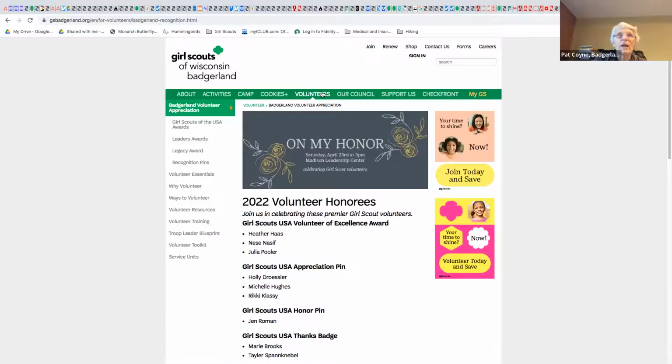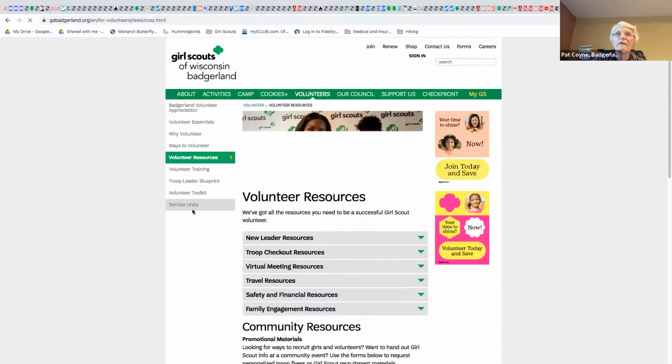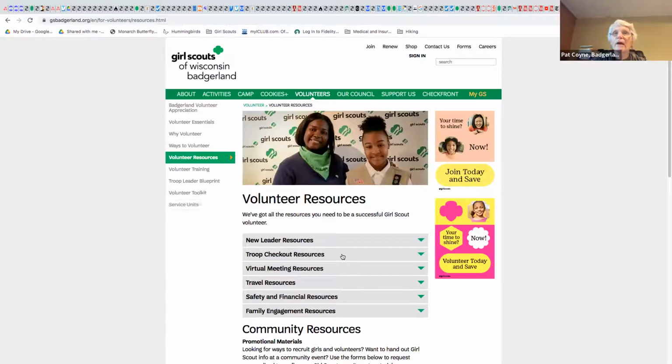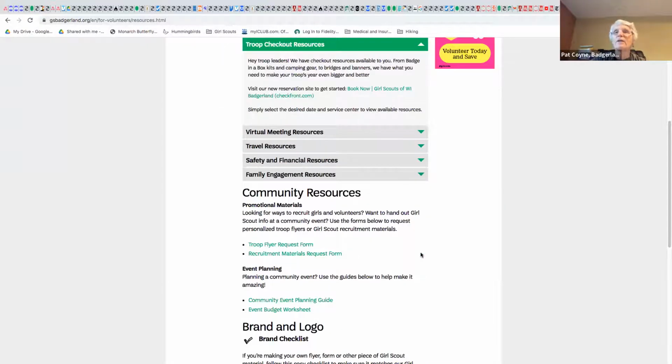Once you choose volunteers, then on the left-hand side of the screen, there's something called volunteer resources. So we're going to choose volunteer resources. So we've picked volunteers, then volunteer resources, and here in the middle of the page is something that's called troop checkout resources. And there's a little twisty over here on the right, and we're going to twist it. And you can see that there's a green option that says book now. That's how you get there.